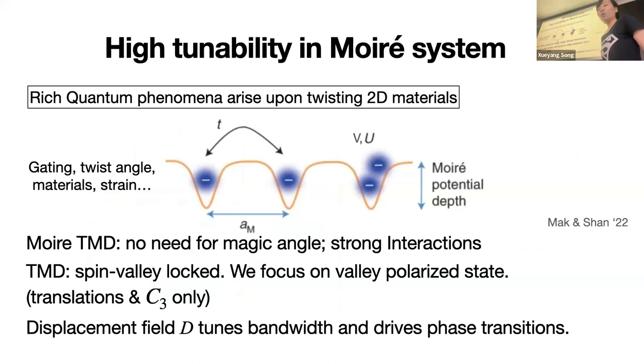So what is the magic of the moire system? It mainly arises due to its high tunability. Here is a schematic picture depicting the dynamics of the low energy electrons in these moire superlattices. The electrons hop with kinetic energy t, with some interaction energies V and U, in a lattice with moire lattice constant on the order of 10 nanometers.